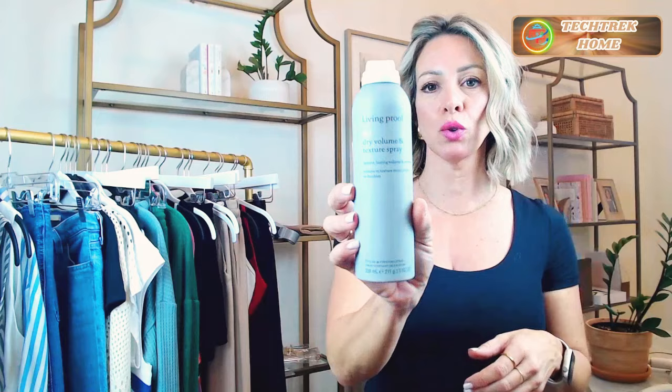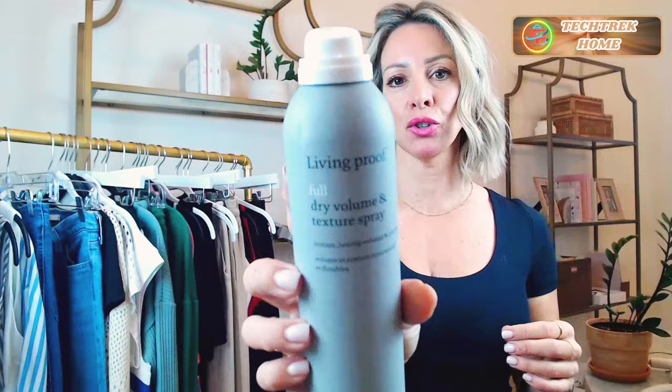Okay, now we're moving on to beauty. And this is actually almost out, but it's on deal today for $28. It's 20% off. The Living Proof, this is the full dry volume and texture spray. I actually used this today. So I use it every day, honestly.